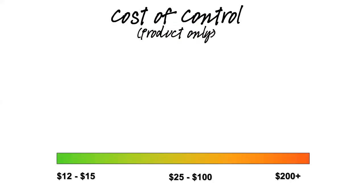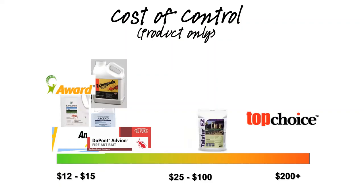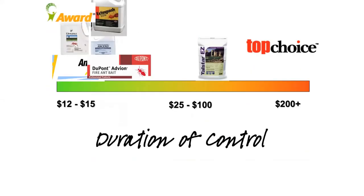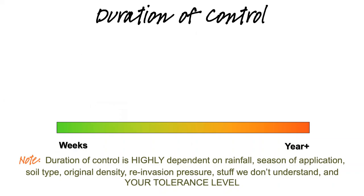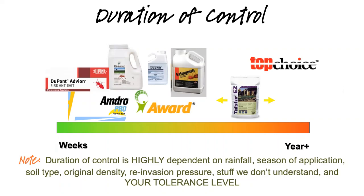Whenever it comes to cost of control, your baits are usually going to be less than about $25, and the standard is Top Choice. For a long time, it was well above $200 an acre, and what we found is that the price has come down significantly. Now, just like the speed of control, the duration of control is also going to be dependent on rainfall, the season of application, the soil type, the original population density, reinvasion pressure, and then also your tolerance level.